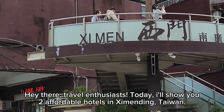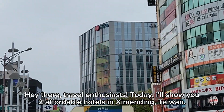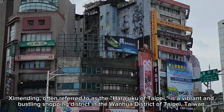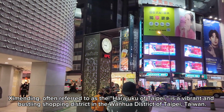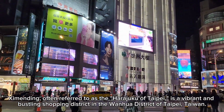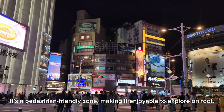Hey there, travel enthusiasts. Today, I'll show you 2 affordable hotels in XIMENDING, Taiwan. XIMENDING, often referred to as the Harajuku of Taipei, is a vibrant and bustling shopping district in the Wanhua district of Taipei, Taiwan. It's a pedestrian-friendly zone, making it enjoyable to explore on foot.